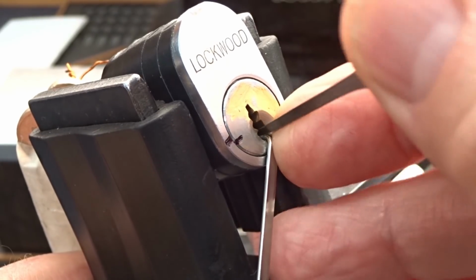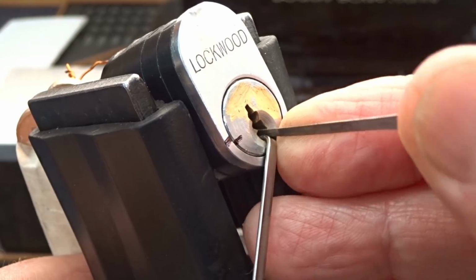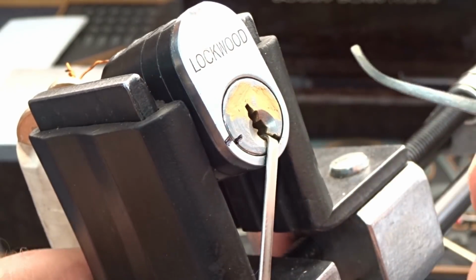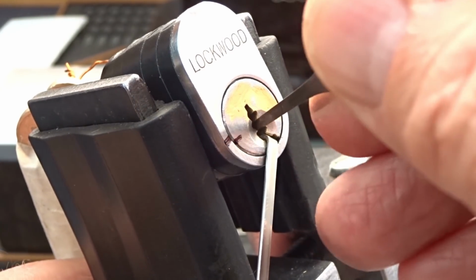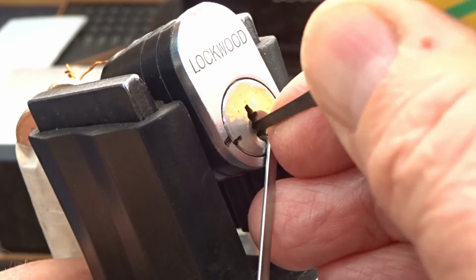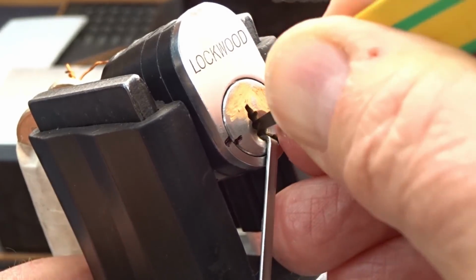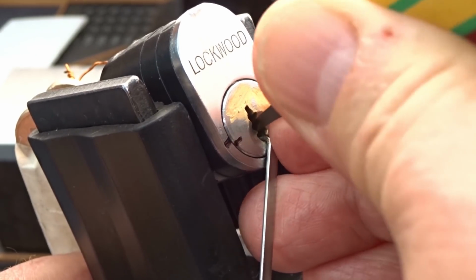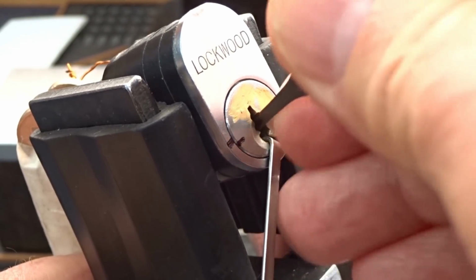Looking for counter rotation because it could be a spool. Okay. I need to get him into the very back. Get in there. There we go. Now he's pinched. Come on out of there. Yep, he's not doing me any good.